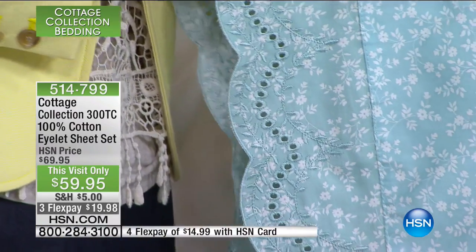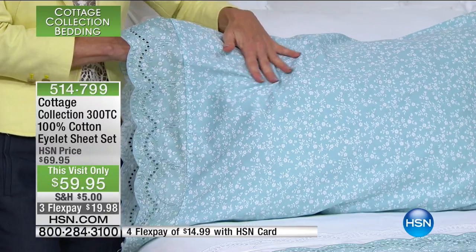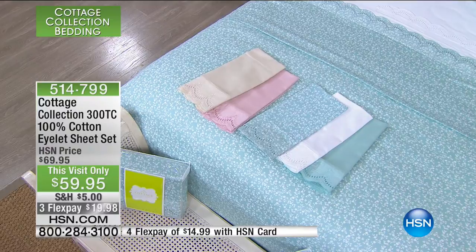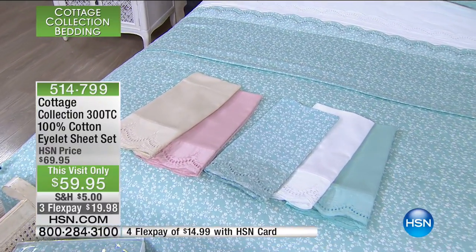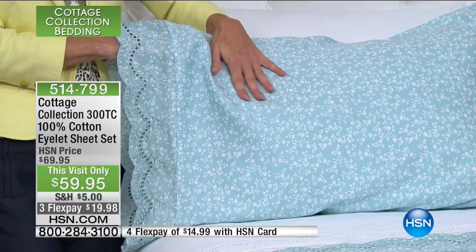And like you said, that cotton, the way that it feels on your skin is so soft and so breathable. This cotton is actually a sateen weave, which means that it's strong, but it also feels like it has that satin feel. So when you rub your hand on it, it's very silky smooth.